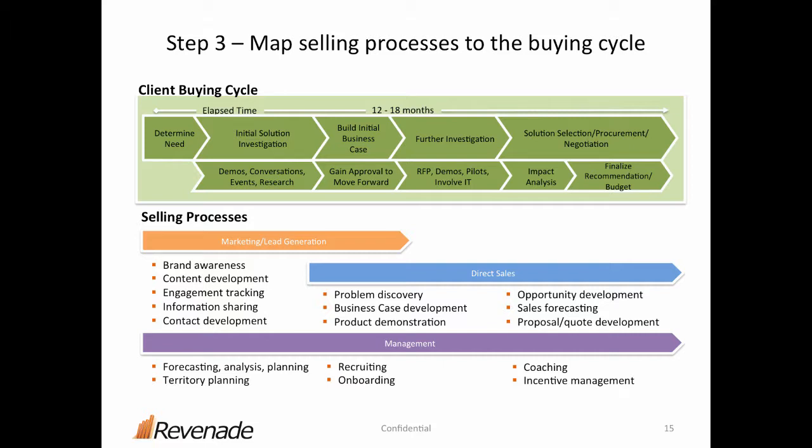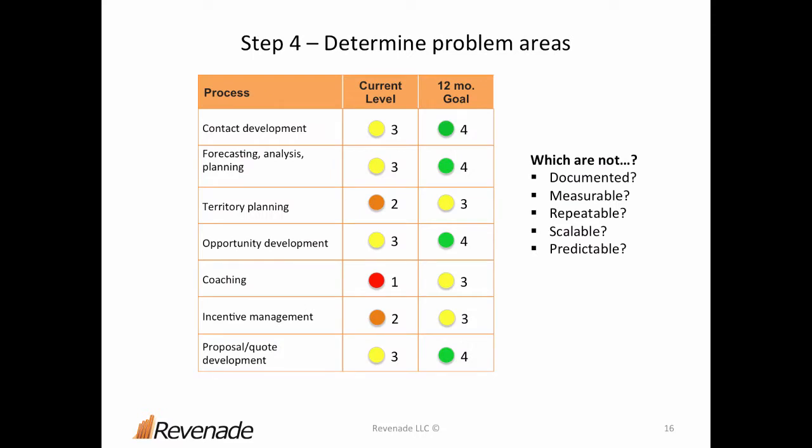But the most important thing is really for you to look at where are we in terms of mapping to our client buying cycle, and do we understand all the various processes. This is going to drive the requirements you have for the software, and then ultimately gives you the ability to rate yourself against that maturity model we talked about. So we can take the different processes, in this case I've just taken a few of them, contact development through proposal and quote development, and we rate our current level against that maturity model.